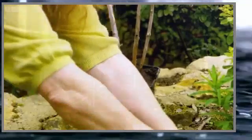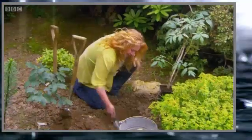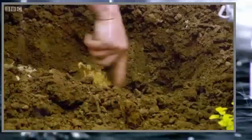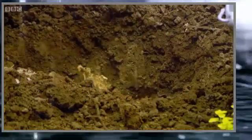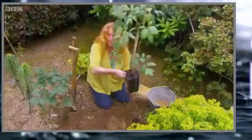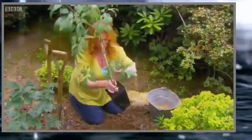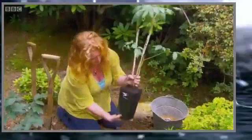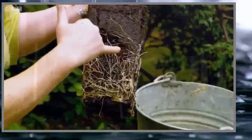So I'm just going to pop some bone meal at the bottom of the hole, which is really good for getting the roots established and the plant established and giving it a good boost. Now I've had this standing in water so that the root ball is nicely soaked, and it's a case of gently tapping it out of the pot. And there you can see we've got some really lovely, young, fibrous roots.